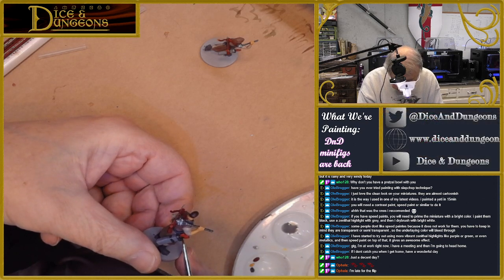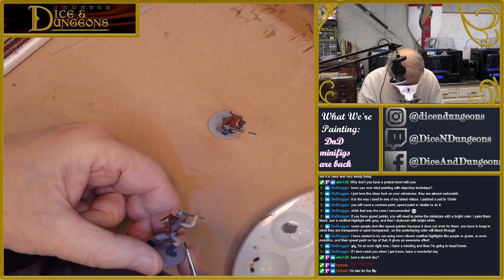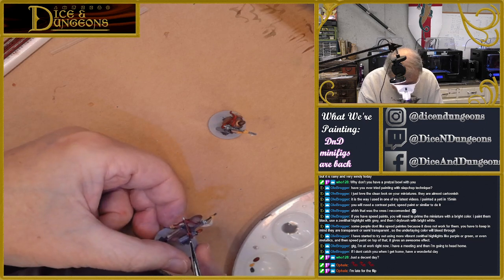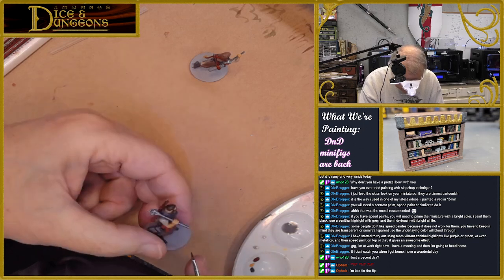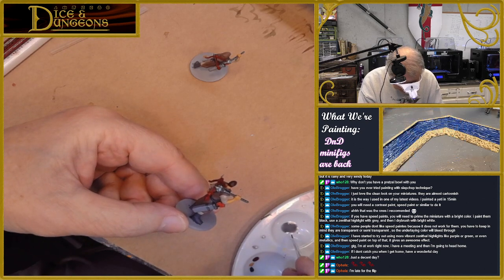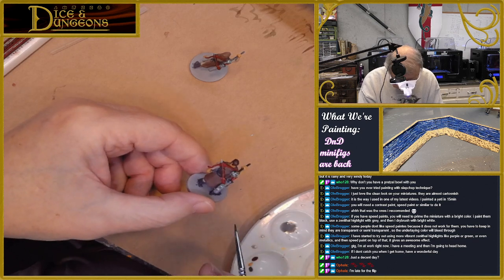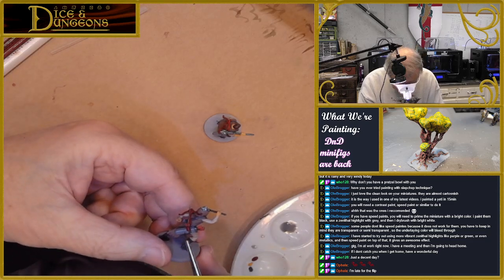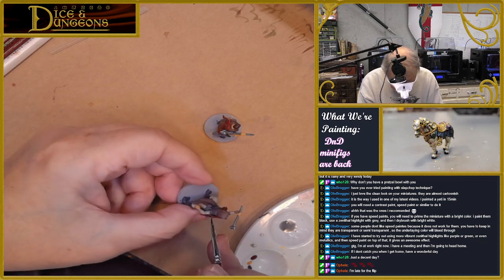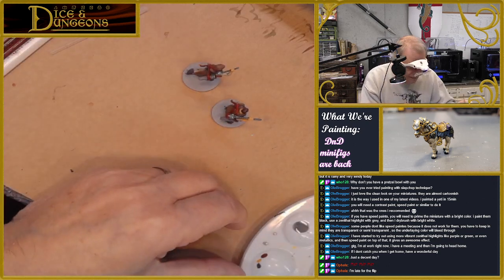Yeah, I mean, it'll just sort of gather in the feathers. We'll see if it does anything to the quiver or not. I did them both, so I don't have a before and after. I won't be able to tell. Okay, well, that's enough of that.